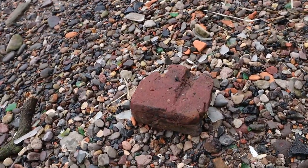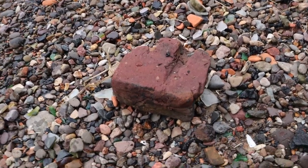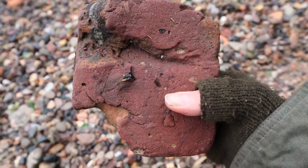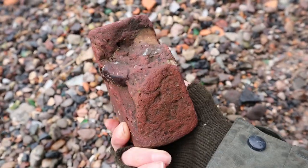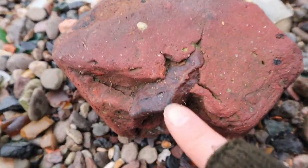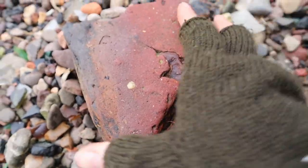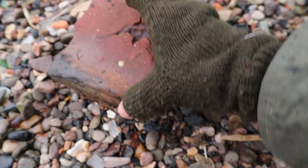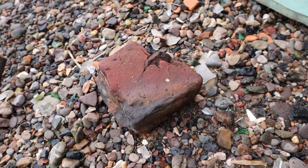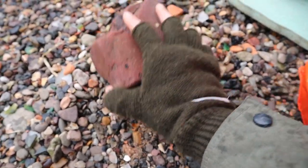So Mum found this brick. Now it looks really old because, look at it, it really looks like it's really poorly made. And here there's a whole rock in there. A whole pebble within the brick. It almost looks like it's burnt a little actually. That's interesting. It's old, yeah, I wonder how old it is. I'll put it in the bag.